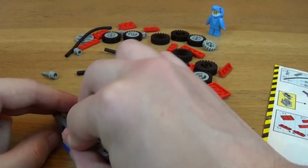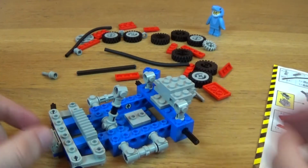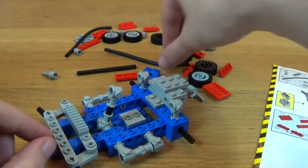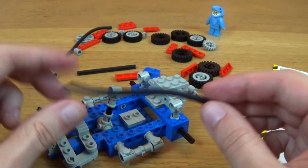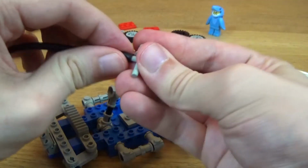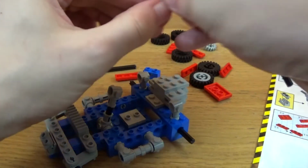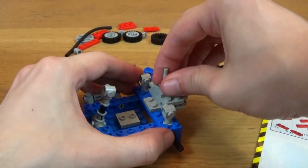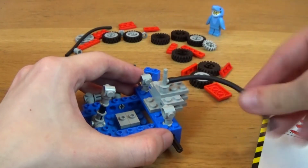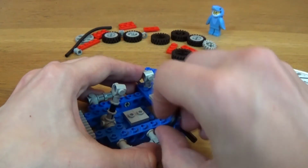Alright. I'm slapping it around all over the place. Oh, yes. Got these fun tubes. Same kind of stuff they use for the pneumatic stuff. If you ever used any of the Lego Technic pneumatic stuff, it's quite fun. I had quite a few bits of it.